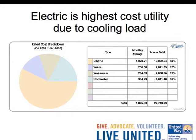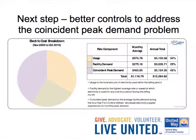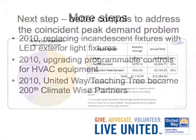The electricity is still our highest utility cost and the one that I look to change. We're paying a lot of money for the peak time usage. We're going to be working on our control system to change this coincident peak demand problem. So we have more steps to take. It now exceeds what we're using. There's something bad with that picture.